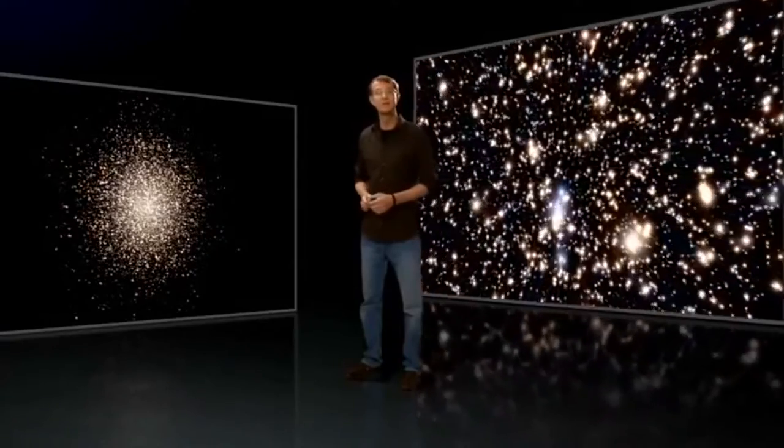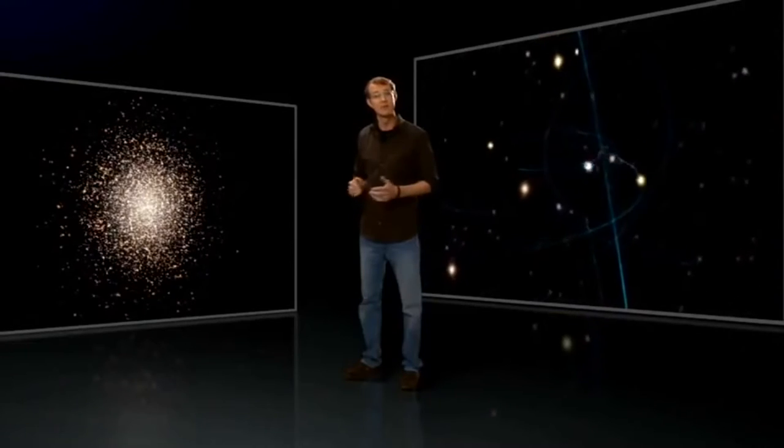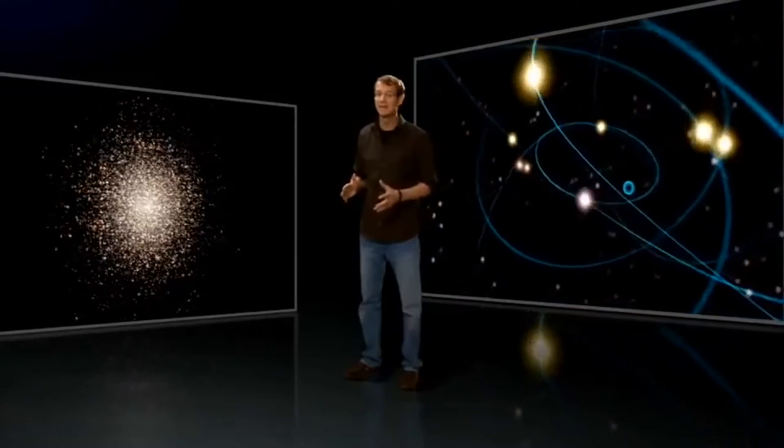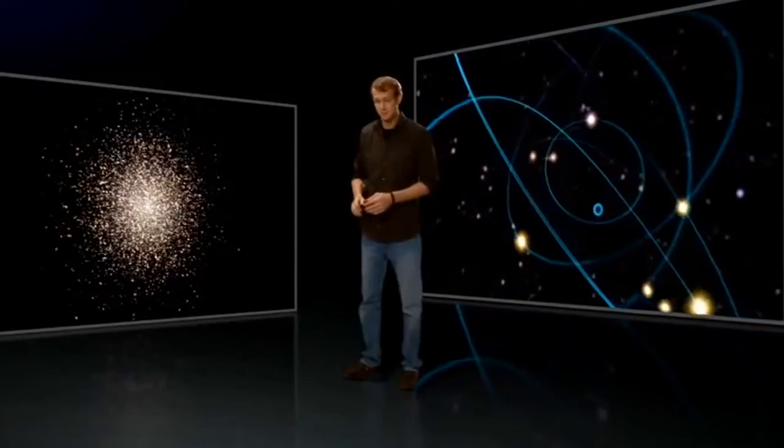Now, new images obtained with the Advanced Camera for Surveys on board the NASA-ESA Hubble Space Telescope and data obtained with the GMOS spectrograph at the Gemini Observatory show that Omega Centauri appears to be harboring an elusive intermediate mass black hole at its center.